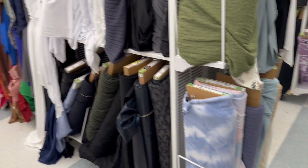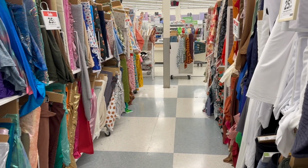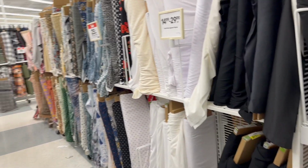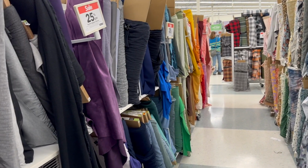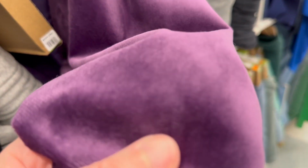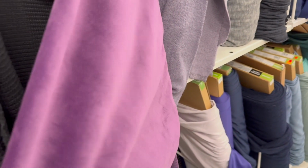While I'm mulling over which blue is the best one, I'm going to poke around a little bit, because I don't come to Joann's very frequently, and especially not this Joann's. And I love looking at all the fabrics. I thought this would be a great chance to share this with you guys so you can appreciate them with me. Look at this purple velvet. I think this was velvet. Gorgeous. I had to really restrain myself from plopping that right into the basket.